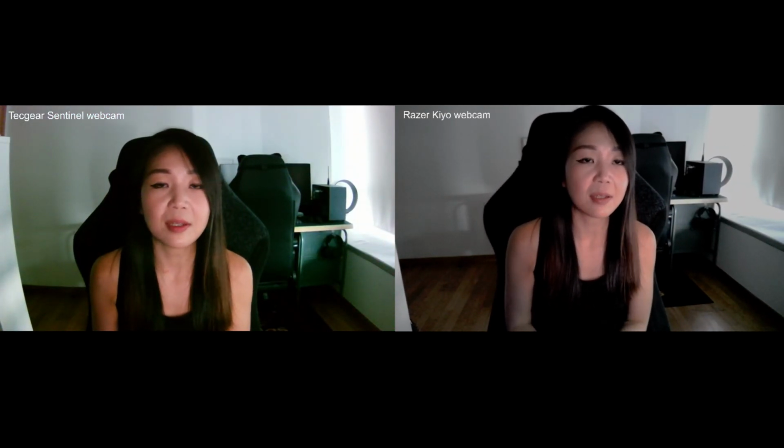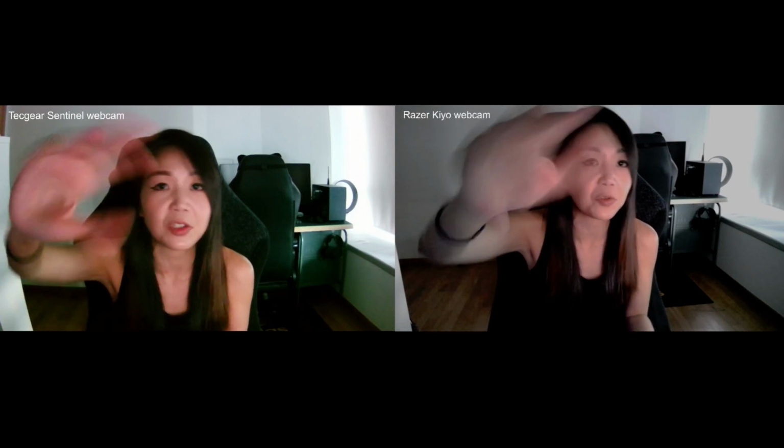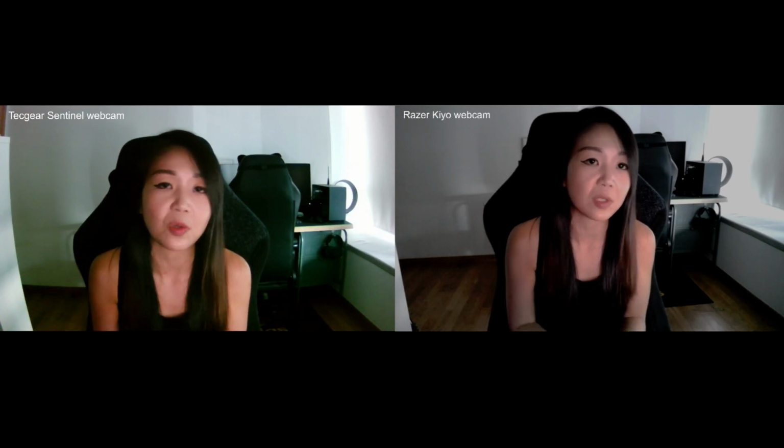The webcam on the Sentinel is also rotatable 180 degrees, which means that anytime if I'm sitting with a group of people and I want to showcase them, all I do is turn the camera. Whereas on the Kiyo, this is not possible. This is only one angle facing, and you can only adjust upwards or downwards.